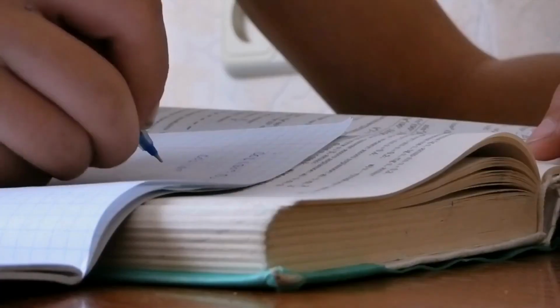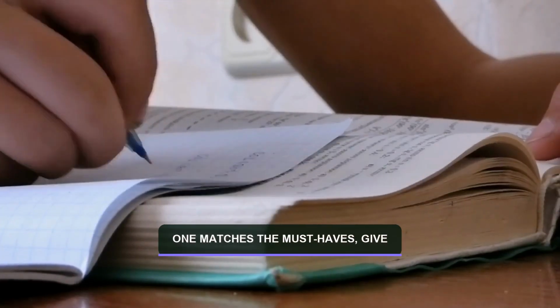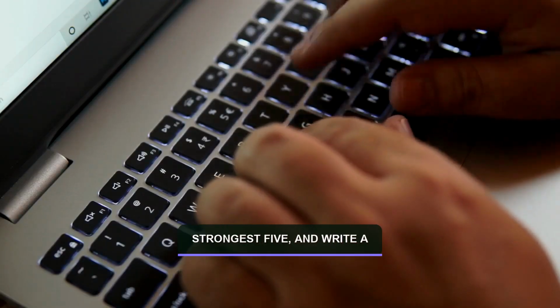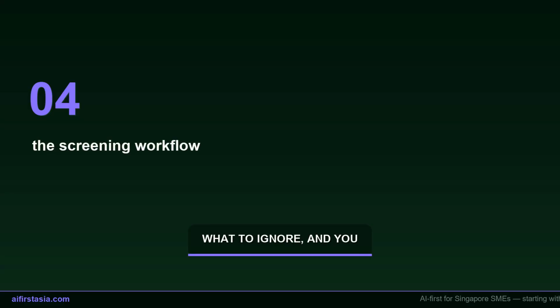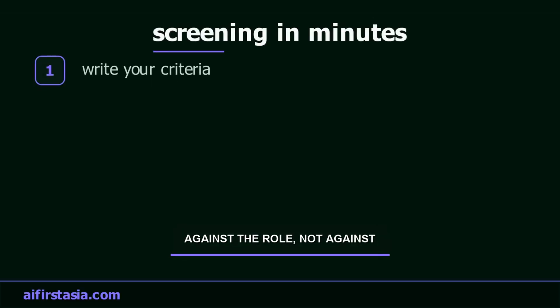Read each of these resumes. Tell me how well each one matches the must-haves. Give me a short list of the strongest 5, and write a short, plain reason for each. You can even tell it what to ignore, and you should. Do not consider names, ages, or where someone lives. Judge only on the ability to do this job. The more specific your brief, the more useful and the more fair the result, because now the AI is comparing people against the role, not against your gut.